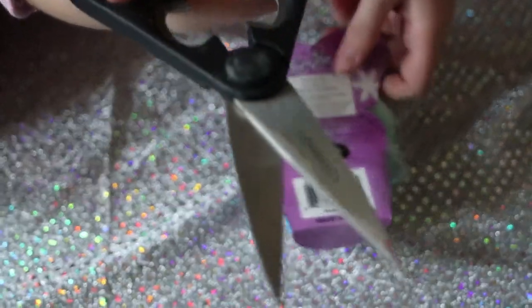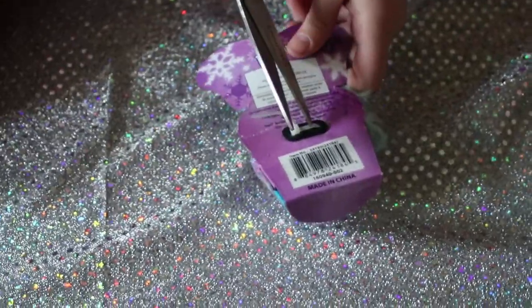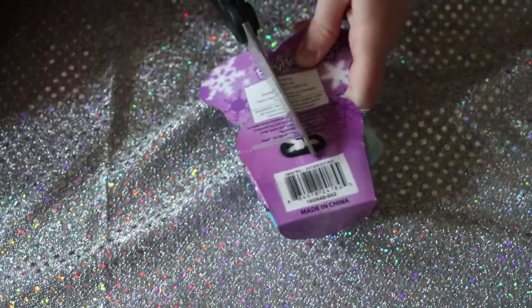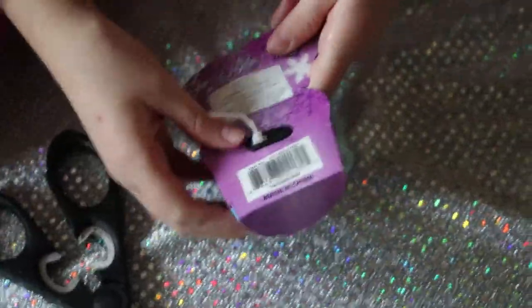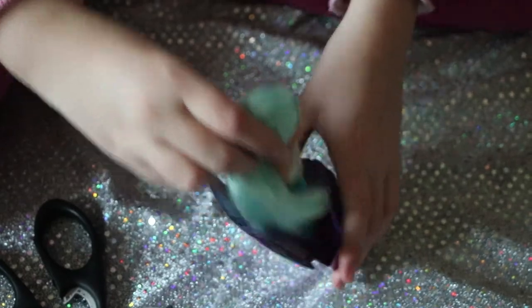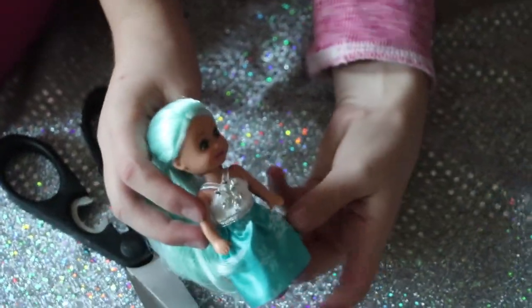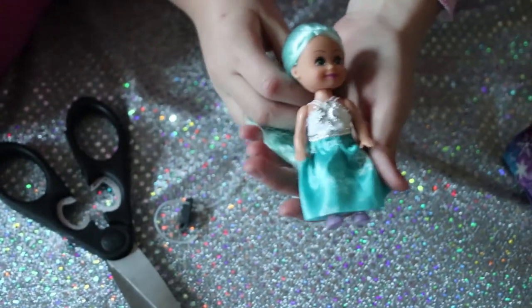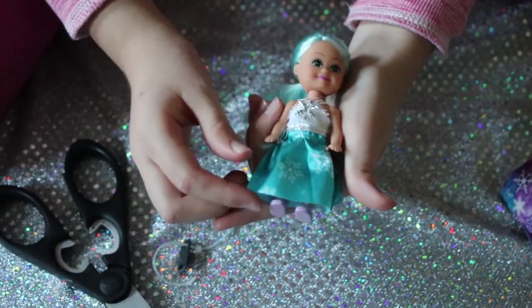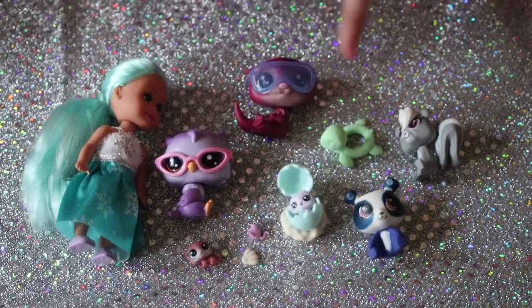If you're using scissors, make sure always to ask an adult. Okay, let's get to it. See, she's so cute. She even has a little winter dress on. It's furry. It has a snowflake right here. She has blue hair and she has snowflakes on her dress. Look at all the fun stuff that we got.